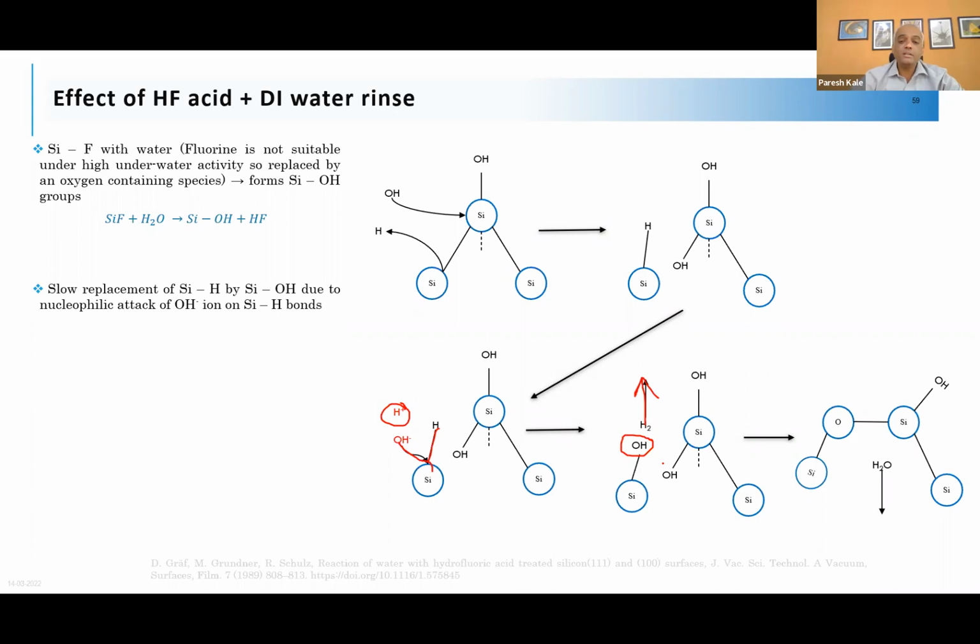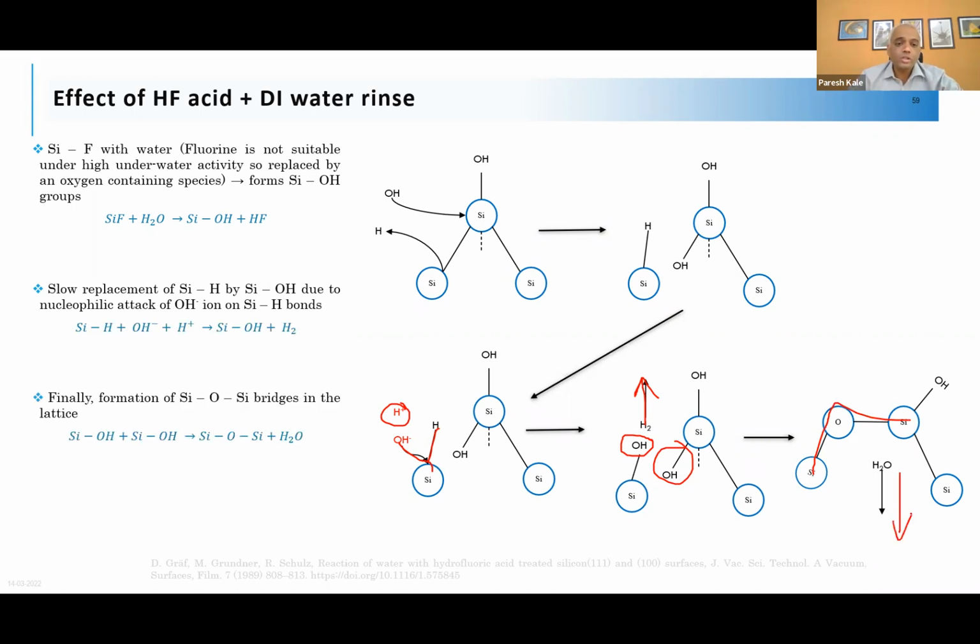So this method can be useful for removal of hydrogen from the porous silicon, or the silicon nanostructures, where hydrogen is absorbed. And once it happens, then these OH structures will also get removed, a silicon-oxygen-silicon bridge is formed, and your hydride is also reduced. So these are the reactions associated with that.